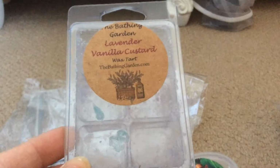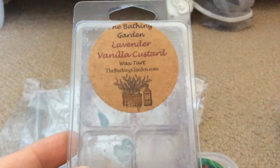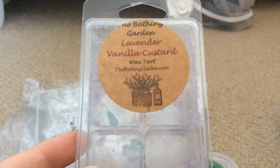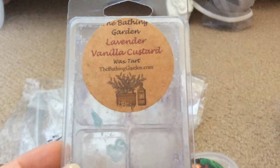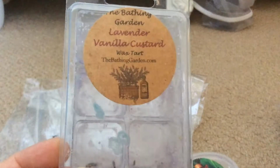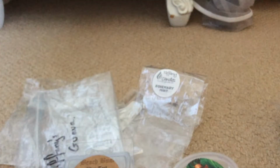Another one I finished by The Bathing Garden is Lavender Vanilla Custard. This one I can remember I did not like as much. Let me try and find my... I've put here very bakery and strong lavender, not relaxing at all. This was really, really sickening lavender.